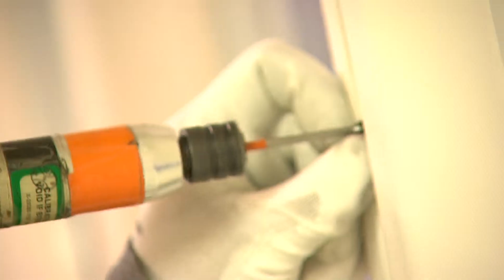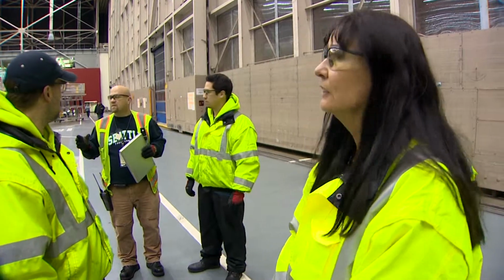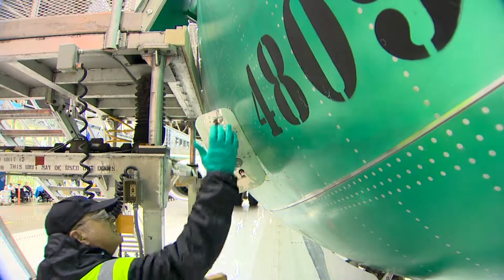The tail is on, and the interior panels are going in. Just gonna pull the tug in, right? Yeah. We're ready to go. And soon, the doors are opening again, and it's United 4809's night to roll out.